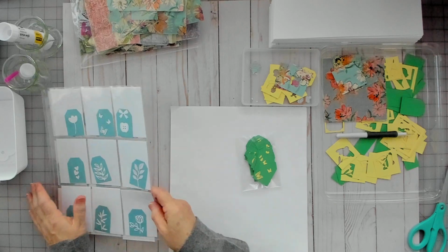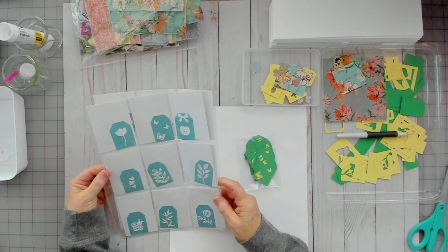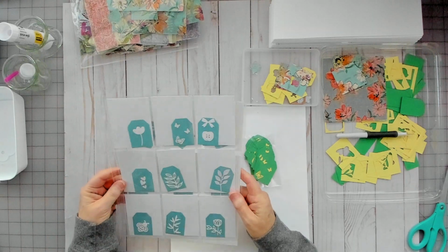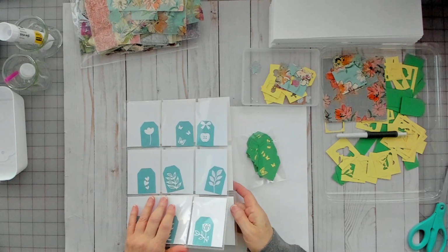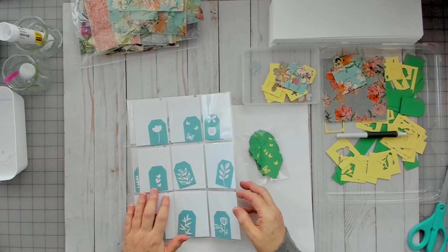The sun, it's about 6:30. The sun is starting to pop up, so I'm hoping I'll get some light here. I tried to turn my overhead light on, but it just had too much glare.